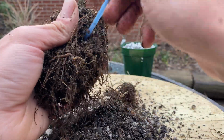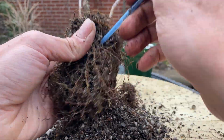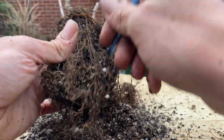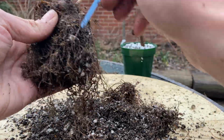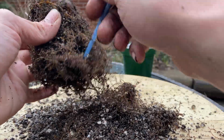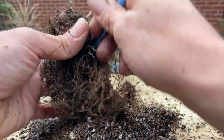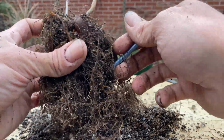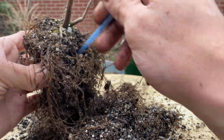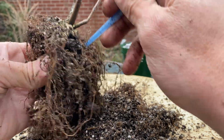Yeah, that rain didn't last long. There's more coming, definitely, but just a light sprinkle for now. So I think I'm gonna have to cut off that thick root, and I don't know how much more I'll be able to do after that, but that definitely needs to come off.